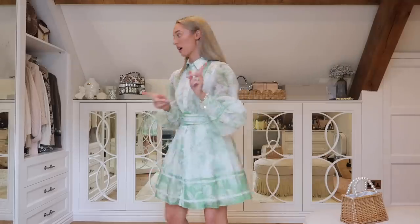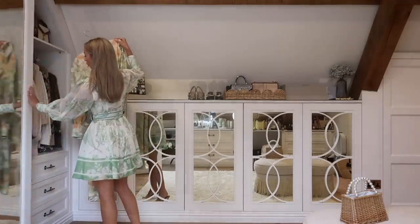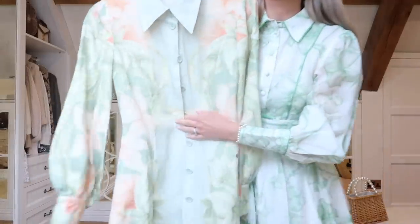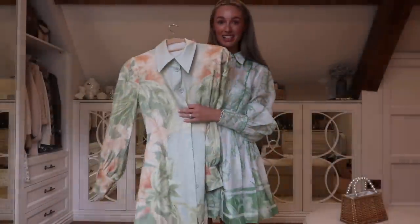This one is from Leo Lynn, which is an Australian designer who I absolutely adore. I wore this dress into town the other day. I wore this when we did the talk at George Smith. I never properly showed it to you, but it's just gorgeous and I want to wear it again very soon. It's really nice for this time of year because the fabric is a bit thicker and yet the pattern is very much a nod to spring.